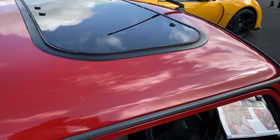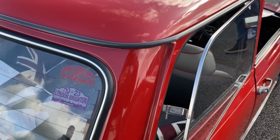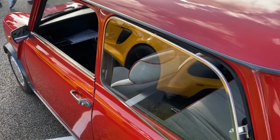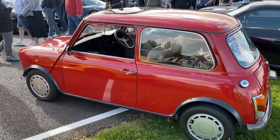Period pop-up sunroof. Well, what's not to like? I've forgotten about the rear windows popping out. That's reminded me about it. Well, that's absolutely fantastic, isn't it? Well, I'm glad to put that one in the video. Enjoy.